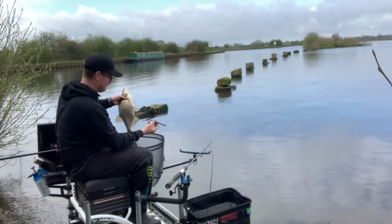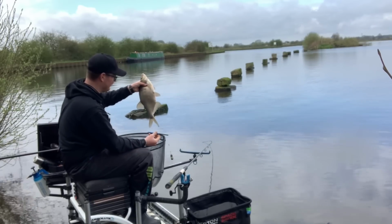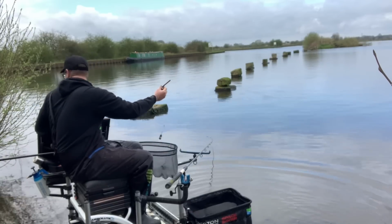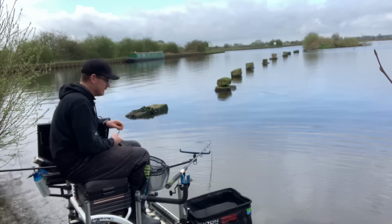Got loads of maggots. Say he had 4 maggots falling off him then. He only had 2 on the hook, so he's definitely had his head down. So I'm gonna chuck him in there. So fish number 2. And if you take into account the time it took to catch him, 14 minutes to get 2 bream.